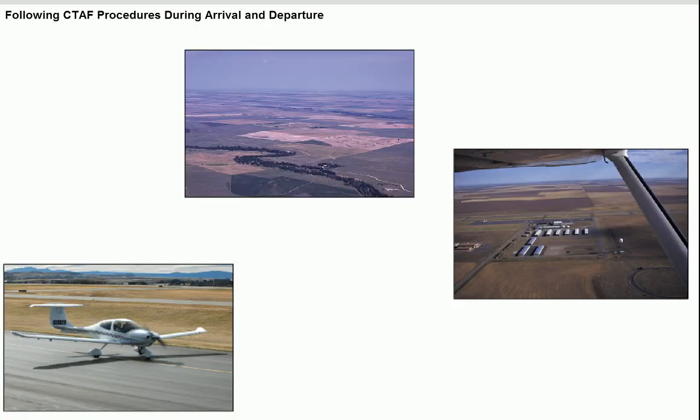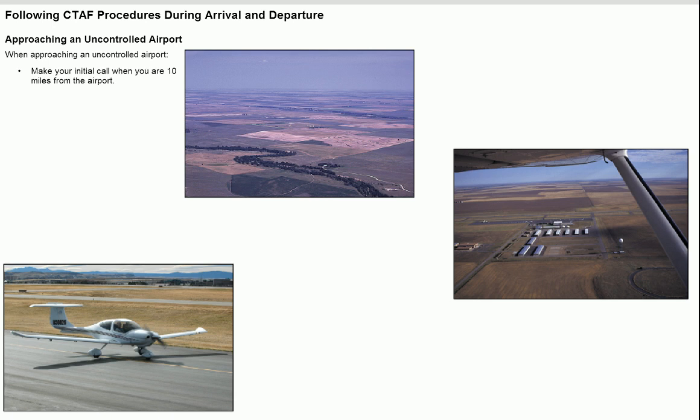Although they might vary with the type of airport and facility, you should be familiar with the recommended CTAF procedures when arriving at or departing from an uncontrolled airport. When arriving at an uncontrolled airport, make your initial call when you are 10 miles from the airport.